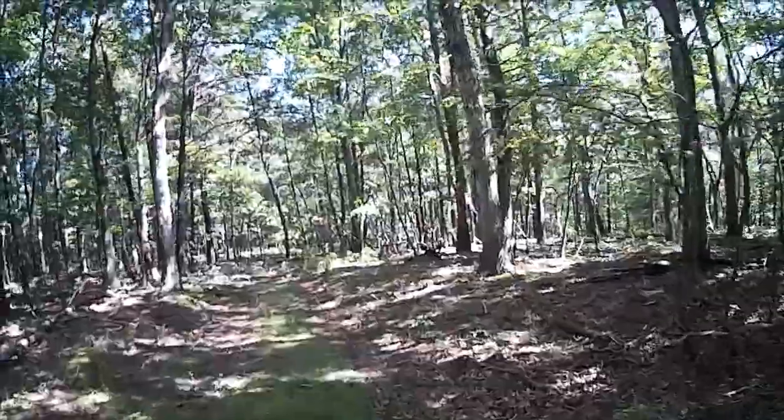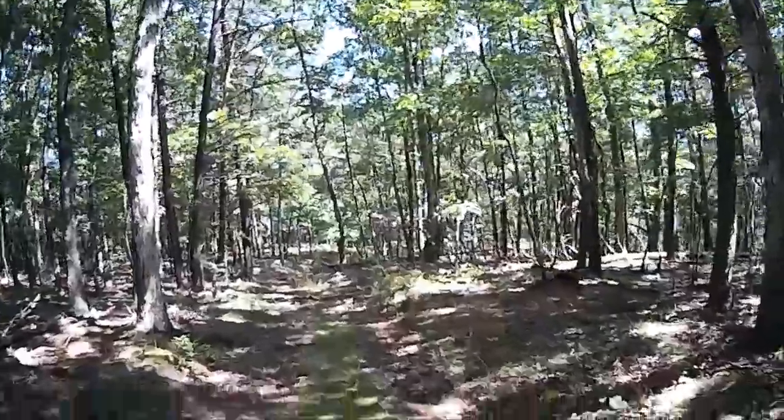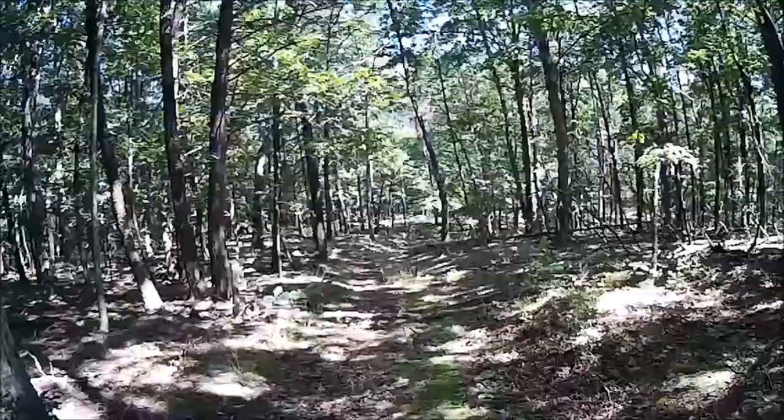Just thought I'd turn the camera on. You got the sun-dappled trail, surrounded by the big lush trees. And it's just pretty out here.